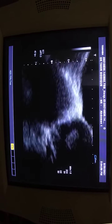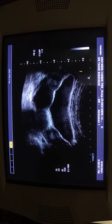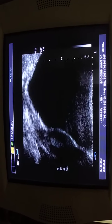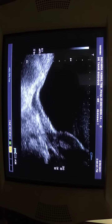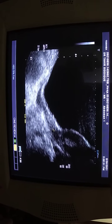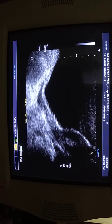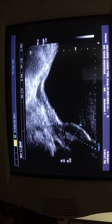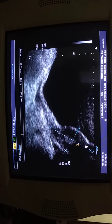Now where is the uterus main body? You see, this is the uterus on the left side. Now this is the uterus on the left side. Body of the uterus, this is the endometrial canal. Now this is the cervix again, and this is the vagina. On the left side, it measures 3.9 into, uterus. This area is the endometrial canal.